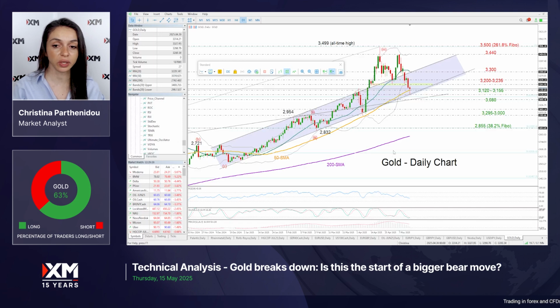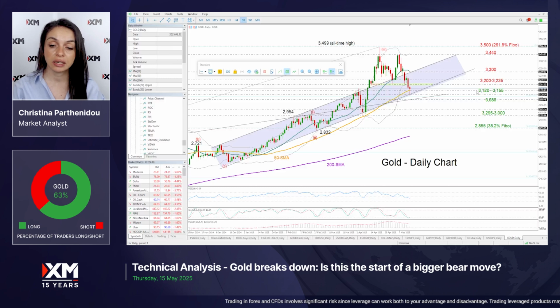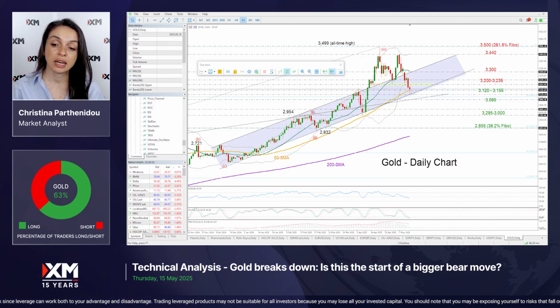Starting first with the precious metal gold, we can see that gold has confirmed a bearish double top pattern, following its break below the neckline of 3200 and 3235. That suggests that more downside could follow, but looking to the downside, we still have a couple of important support levels to watch. As we can see, this ascending trend line coming from the start of this year is currently buffering downside movements near the 3120 level.